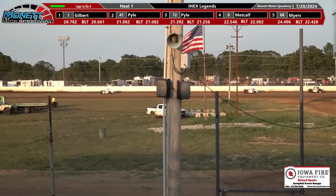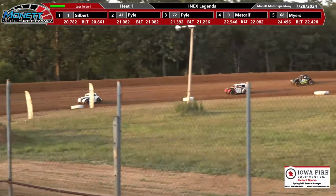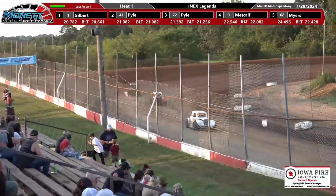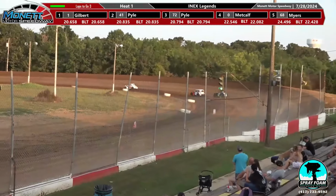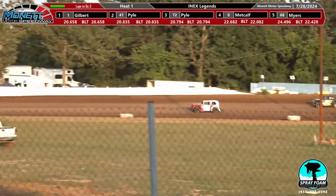Chance Gilbert still out front here, just past your halfway point. Kona lap number five. Peyton Powell still in that second spot. Evan Powell in that 72 machine going to take a look to that second spot. Way high.